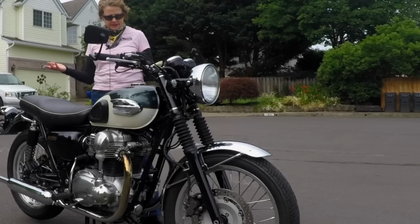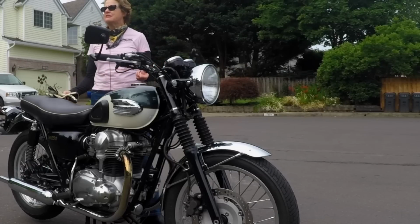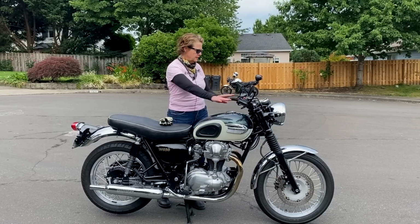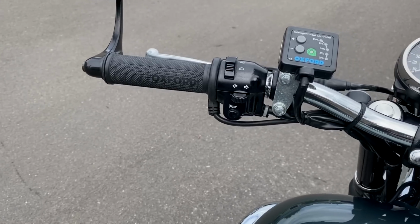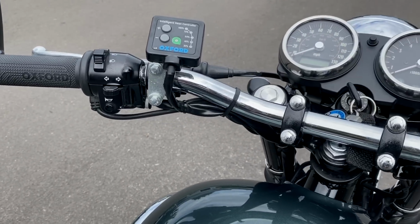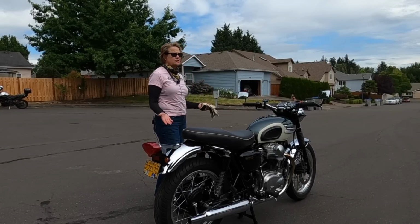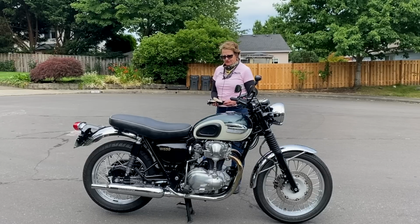I've done some customization to it. It's basically stock, but there are a few things that I've customized on it. Got these European classic bars that we got from England. I've put Oxford heated grips on it. I had Donnie Weber make this seat for me, so it looks like the original seat, but it's super nice, really comfortable. This bike is a 650cc.